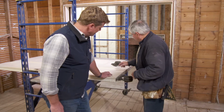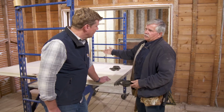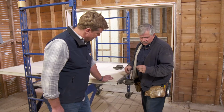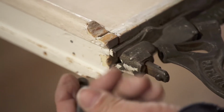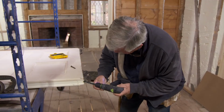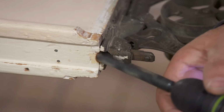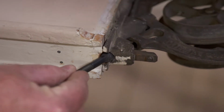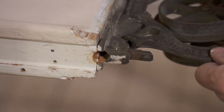Now these screws on both of them have fallen out. I thought for sure we'd be able to find them inside the opening. Couldn't do it. So I picked up a couple of screws, and I'm going to have to probably modify this hole just a little bit so I can get the head of the screw to fit in there. See that head fits in there? Yep. All right. Pretty good.